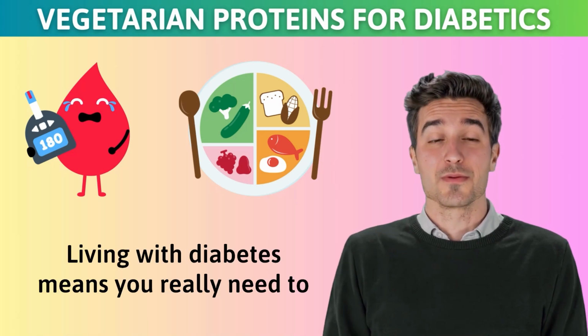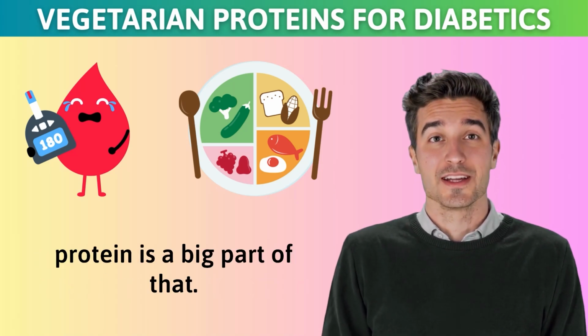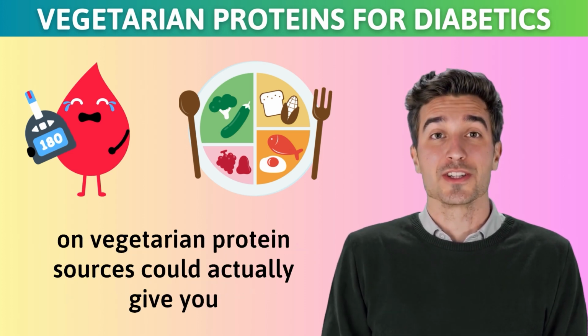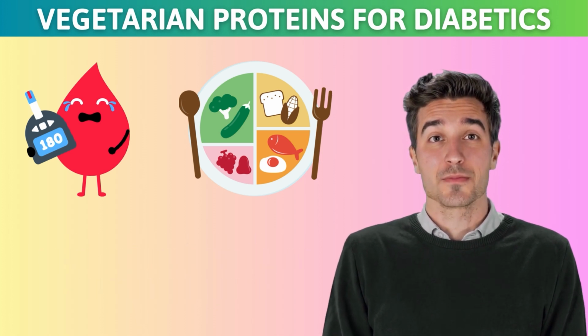Living with diabetes means you really need to pay attention to your diet, and getting enough protein is a big part of that. But have you ever thought about how focusing on vegetarian protein sources could actually give you some unique benefits for managing diabetes?